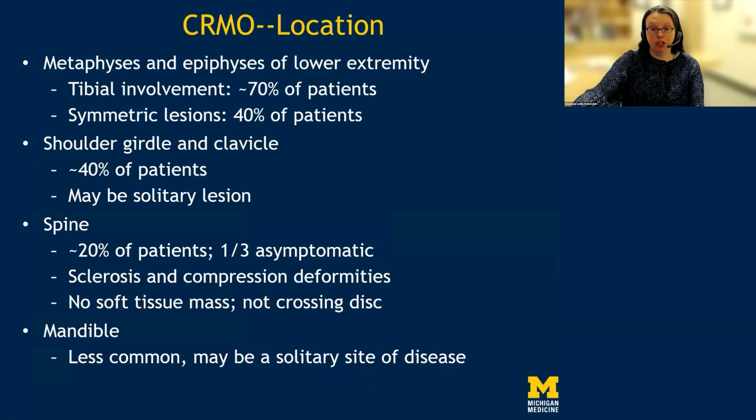When we talk about patients with CRMO, one of the most important things that we want to think about is the location of the lesions. The metaphyses and the epiphyses of the lower extremities are some of the major places that we look to see these lesions. Tibial involvement is very common, and we see this in about 70% of the patients. And about 40% of our patients will have symmetric lesions. So when we do this whole body MR, it's really nice to be able to see side to side and compare what we have in the lower extremities.